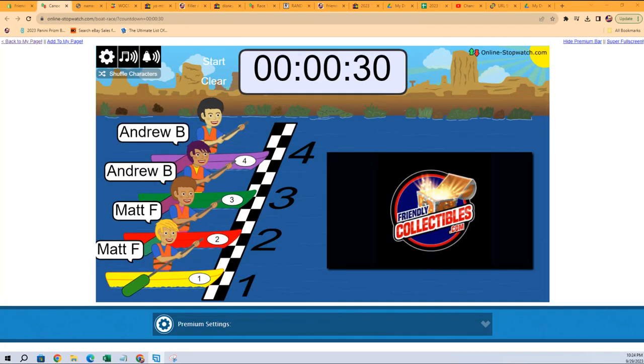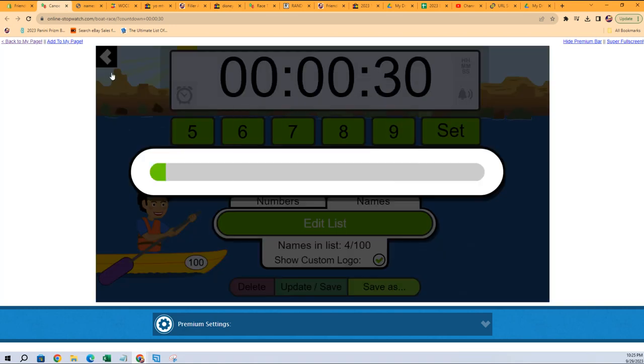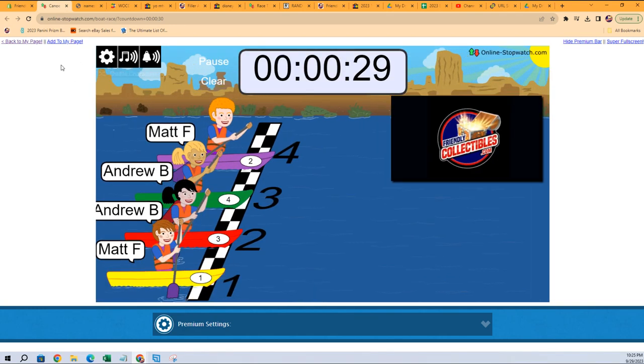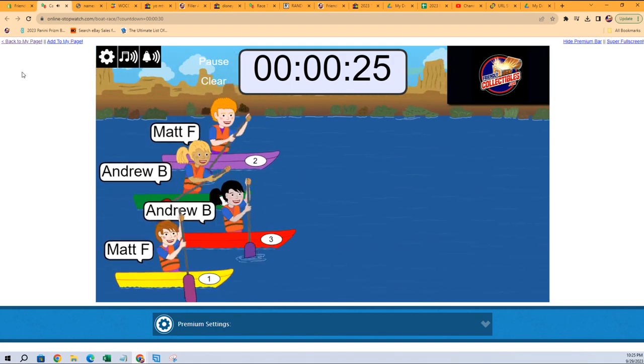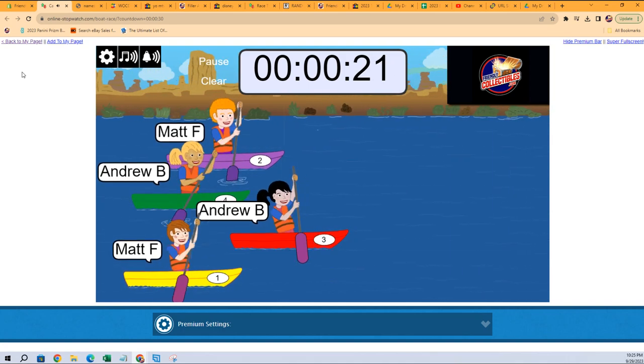Here we go. So we're going to shuffle seven times. We're going to do a canoe race. One, two, three, four, five, six, seven. So winner of the race gets two spots in Pop Art Posters. So everybody's paddling the canoes. All right. Matt, Andrew, Andrew, and Matt.